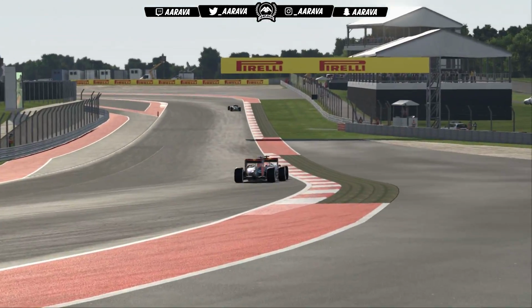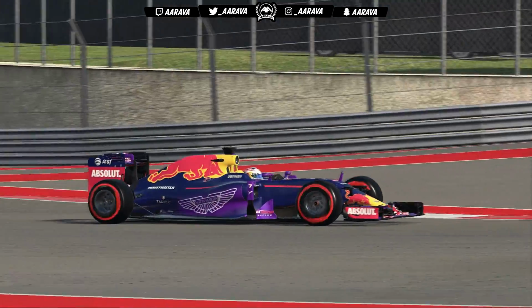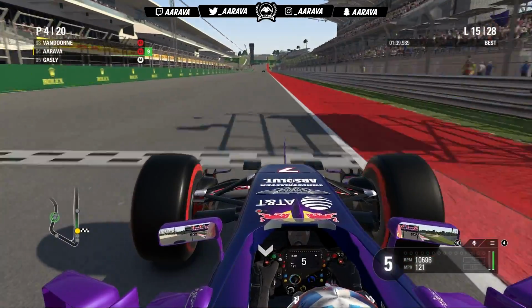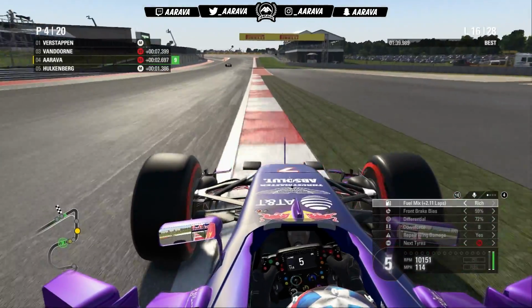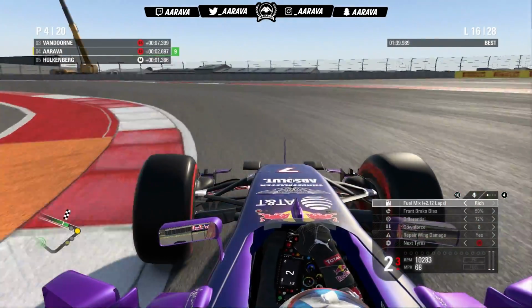And thankfully, Pierre does cooperate there, so we move up very easily on that triple right-hander with the super softs. Anyway, we did have the grip, but Pierre went a little bit wide there and let us through, thankfully. So being a good teammate there, and so far so good in terms of the teammate to teammate relationship. So we go through the final corner now.